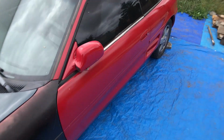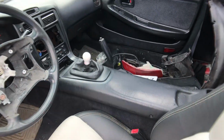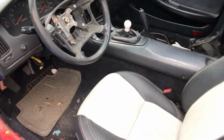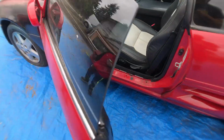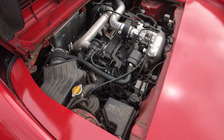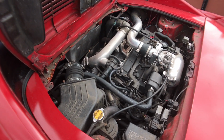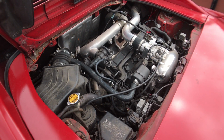Interior, it has no seats. Well, I took a seat from the automatic one and put it in here so I can drive it around. Typical average broken door panel. But here's the good part. It is a Gen 3. This was originally the swap that I was going to put in the automatic car.